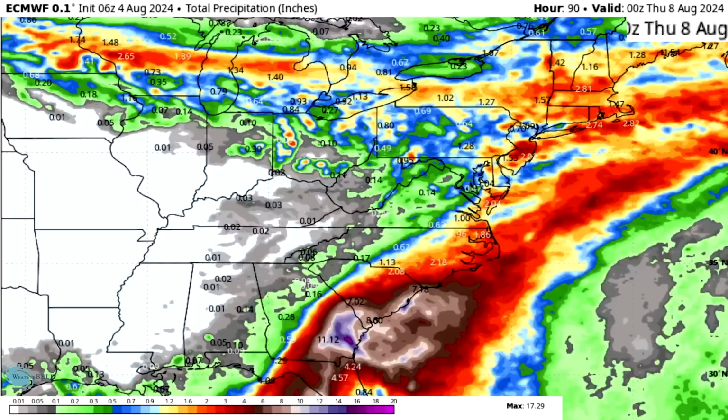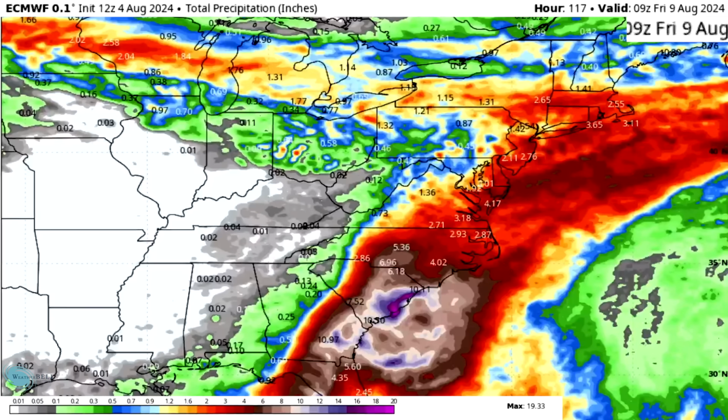I think the good news here is that we're seeing a little bit less in terms of those historic amounts. On this particular model, there is some very, very high amounts here. It's a little bit less widespread though, right around 15 to 20 inches of rainfall. And that could border on historic. I don't want to downplay it. That is quite a bit, but we were seeing a much larger area experiencing this on previous model runs. It is really easy to get analysis paralysis though, and that can be problematic.